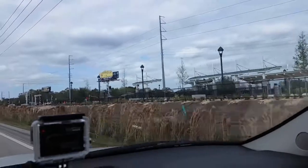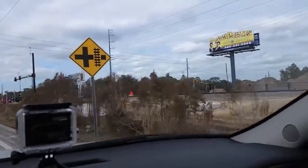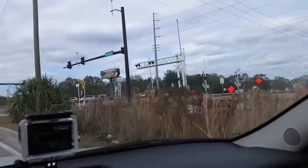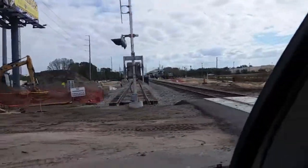Here I'm driving by the new Poinciana station. It's completed, the parking lot's all done, the station's completed, the signaling's all in and everything. The only thing they're doing now is the curbing and some paving. Even the ticket machines are in. As we cross over, you can take a look down the railroad tracks. Not much to see in this direction.